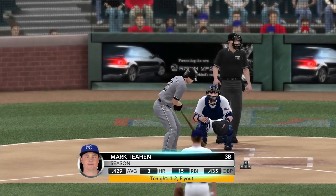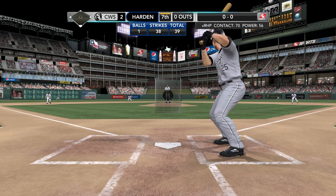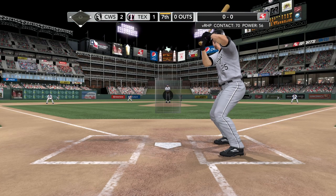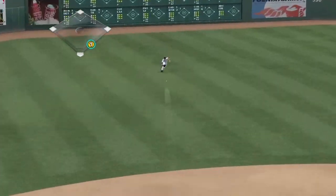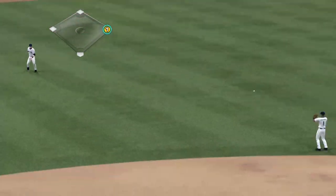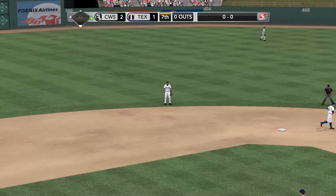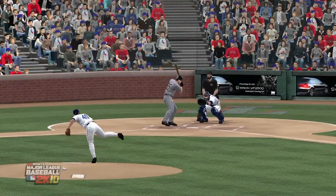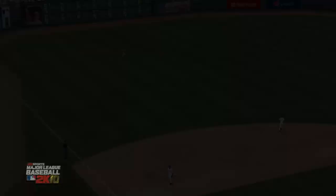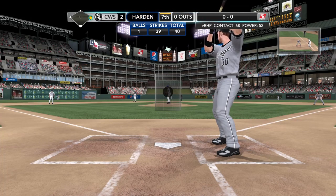And here's Mark Teahen leading it off. One for two in the ballgame. Number 25, Mark Teahen. First one to Teahen. Here's the pitch. Swinging a liner to left. And it gets down. That's hit number two, making good contact. Well, a good piece of hitting right there. And anytime you get your first hitter of the inning on base, it could set up the potential for a big inning. And here's Mark Kotsay. He bounced out his last time.